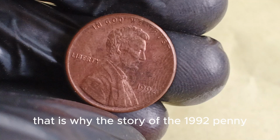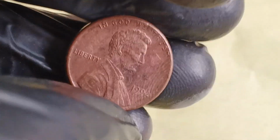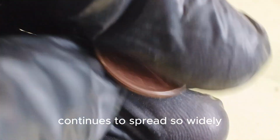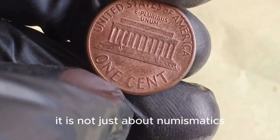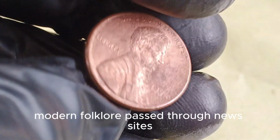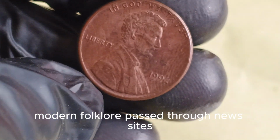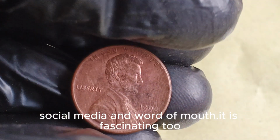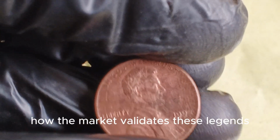That is why the story of the 1992 penny, whether told accurately or inflated into legend, continues to spread so widely. It is not just about numismatics. It is folklore, modern folklore, passed through news sites, social media, and word of mouth. It is fascinating too how the market validates these legends.